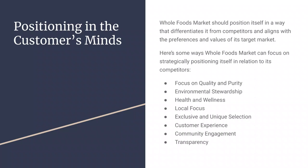The next thing I have is community engagement. So they highlight their involvement in local communities through their charitable initiatives and partnerships. It shows that Whole Foods is not just a store, but a community-oriented brand, and helps to show that they really care about social responsibility in the community that they are in.